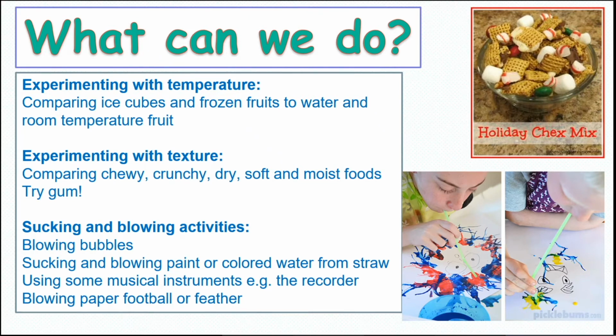Let's start by experimenting with the temperature, like comparing ice cubes and frozen fruits to water and our room temperature fruit. So you want to kind of get them to the point where they're testing different objects, experimenting with those different textures like chewy and crunchy. Sometimes try with the nuts and the gum.